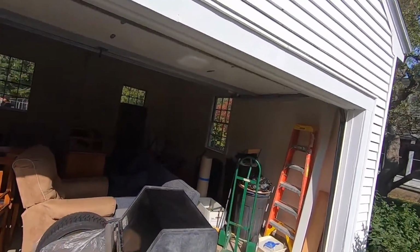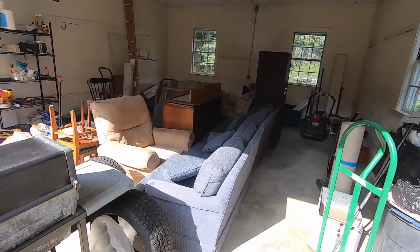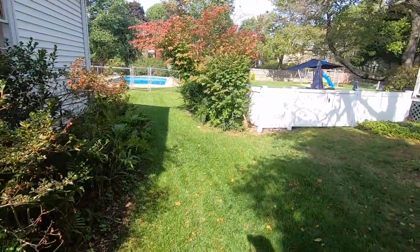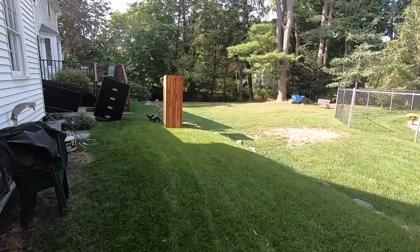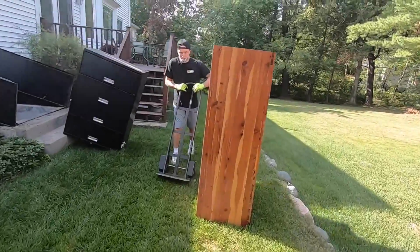Alright guys, we are here in Needham, Mass. Doing a quick garage clean out. Not too much stuff. A couple things in the basement. There's a large filing cabinet and like a wardrobe thing. So we'll get this bad boy on there.